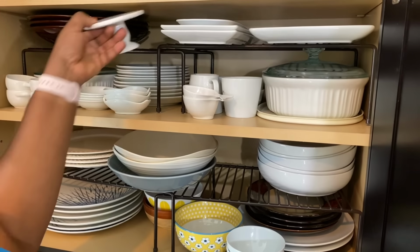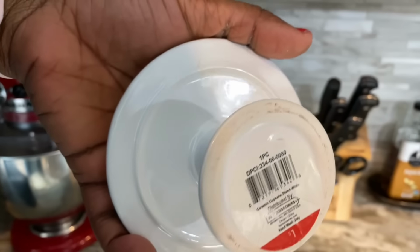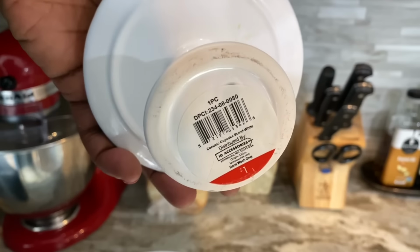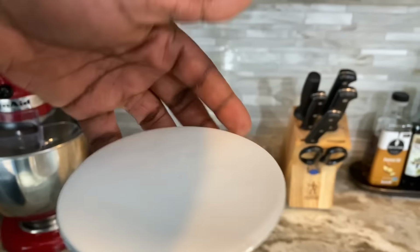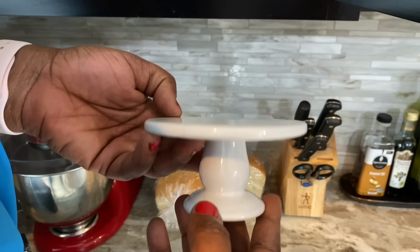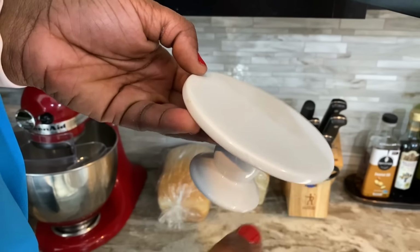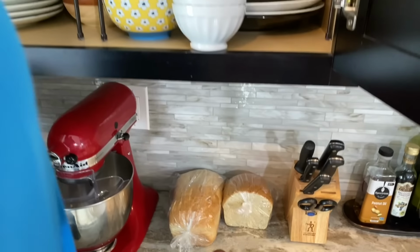This little cake stand, I got it from Target. Yeah, I told you I like to keep my tags, because if I score something, I really want to tell the whole world how much I paid for it, you know. So it was $1 from Target. I think it was my daughter's birthday, and I made a little cupcake before the actual party. So this is what she had it on.